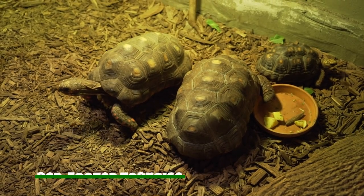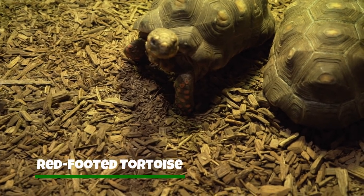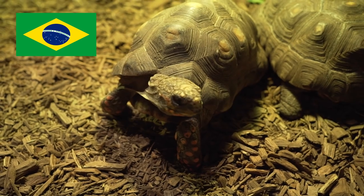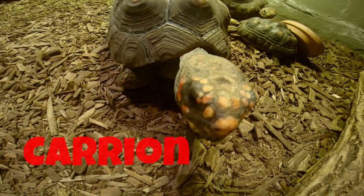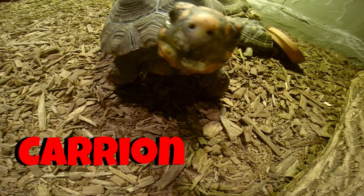These guys are called redfoot tortoises. They like eating fruit, flowers, vegetation, and they can be found lots of different places like Brazil, Paraguay, and northern Argentina. And here's a fun fact. These gentle creatures have a taste for carrion. It's a great way to increase calcium in their diet.